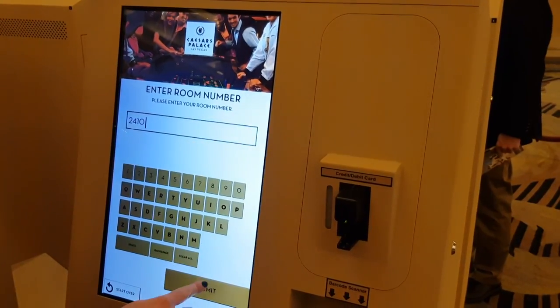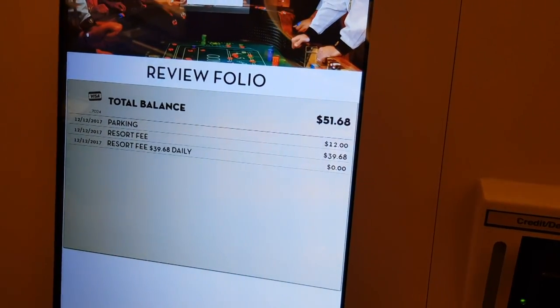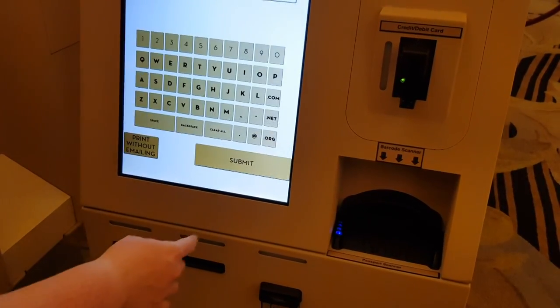We saved time and used one of these checkout machines in the lobby. The resort fee is nearly, as you can see, $40. Parking per 24 hours is $12.